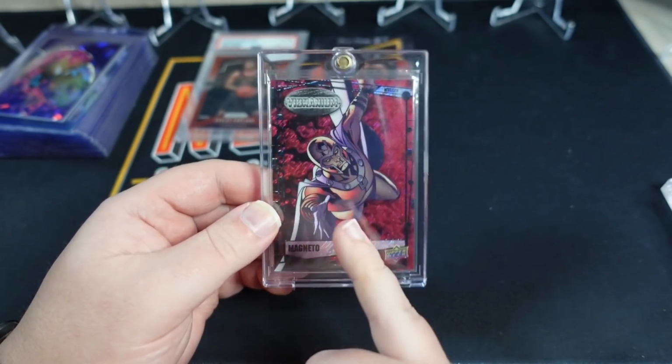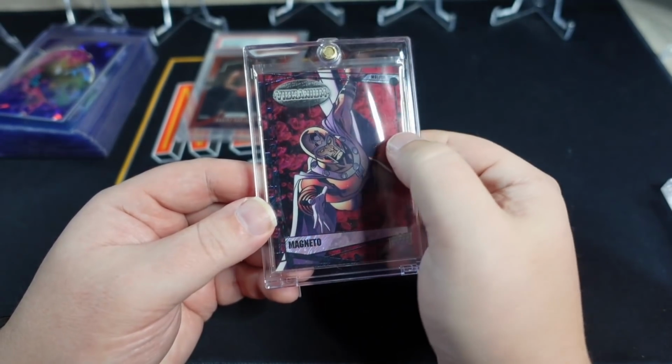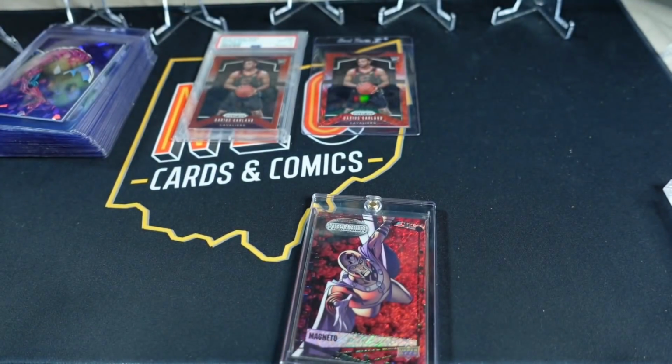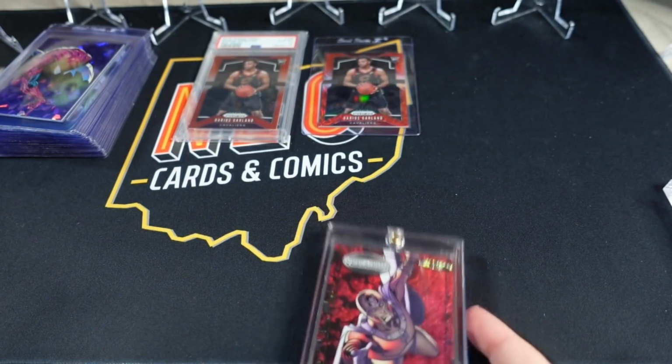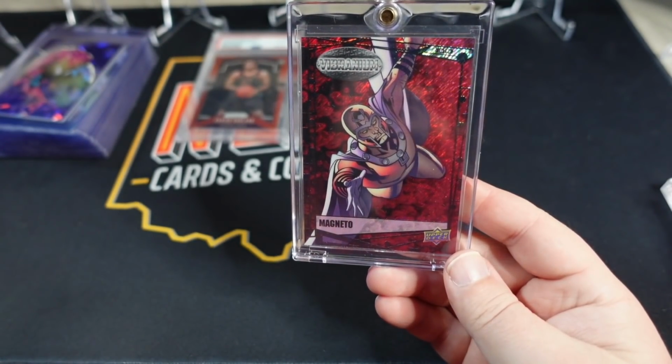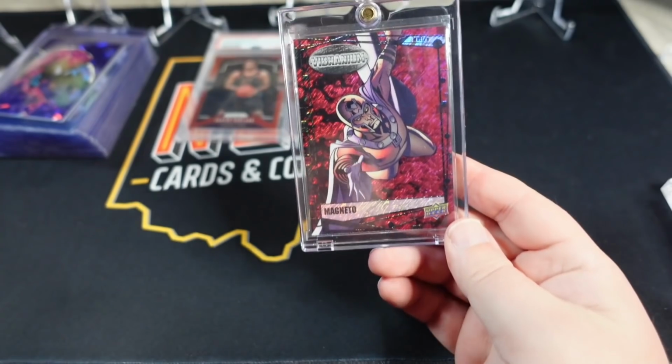I was hoping to be able to grade this. There's a pretty decent surface nick right in here somewhere, so I don't think this is gradable. I'll probably just end up selling it raw and just let them know that it's got a little tiny surface mark on it. But I don't know. I may hold this. I may flip it.